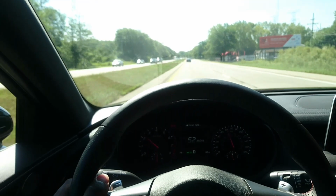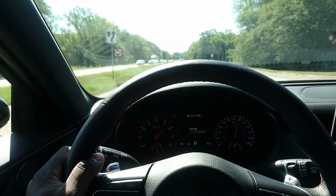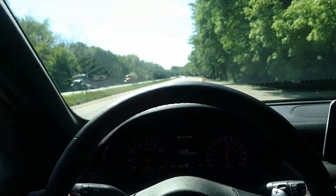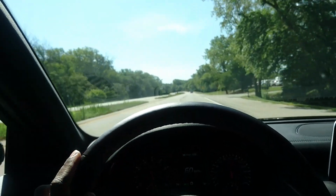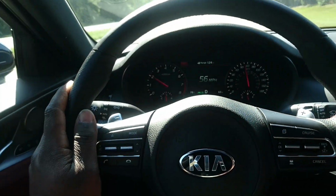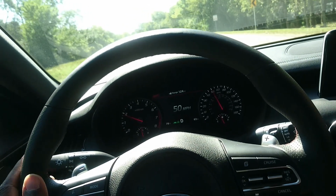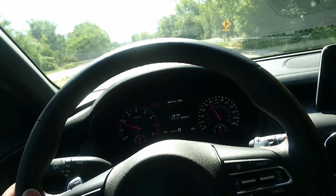So we're gonna give it a little bit of gas. Extremely responsive. One thing I will say, a lot of cars with turbochargers lag, they sometimes take a few seconds before they respond. This just responds as soon as you tap on the throttle, and that's good. That's very important. A lot of people complain about that with some cars.